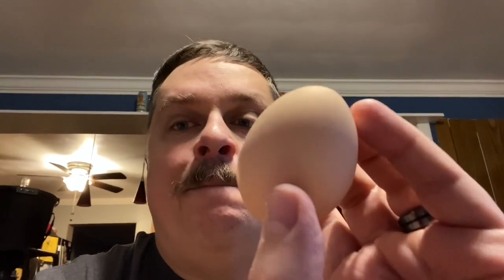So when the egg gets laid, the pointy end comes out last, comes out like that, drops down to the nesting box. It has the outer shell, has the inner membranes, the chalaza. It then has the egg white, and then the actual yolk. And if it's fertilized, you'll have a blastodisc, or blastoderm if it was fertile but not fertilized, etc.